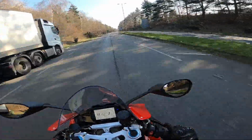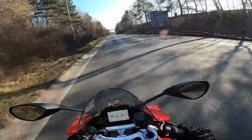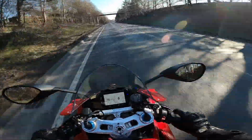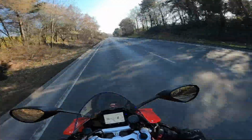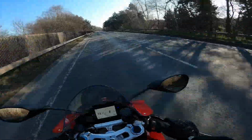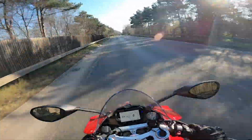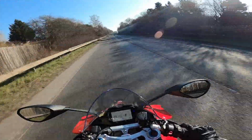Both have stupid power. Look, this just feels a bit more sudden, a bit more of an urgency when you just get on it, compared to the Aprilia. Not much in it. Brakes, I mean, they've both got big, fat, massive Brembo calipers and discs. You know, the brakes are even. There's nothing in it with the brakes. They're fantastic.